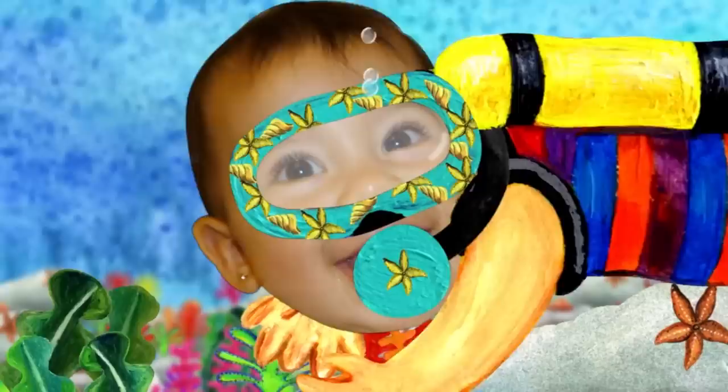Next is the letter I. I is for island. An island is land surrounded by water. My friends are making a sandcastle on the beach. Wait, what is this? It's an ice cream truck. Ice cream starts with I.